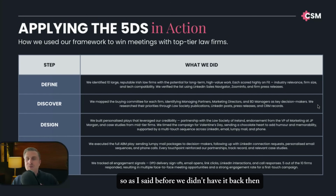If you look at this slide, you can see what we did back then actually mirrors the 5Ds. As I said before, we didn't have it back then, but we clearly defined our target firms. We discovered everything we could about the decision makers. We designed plays that leveraged our credibility. We delivered those plays across multiple touch points, and we drove engagement by tracking and responding to signals.